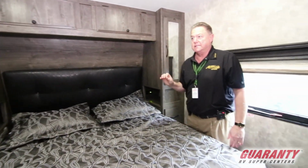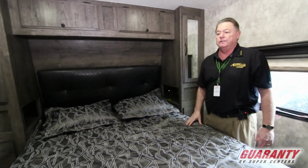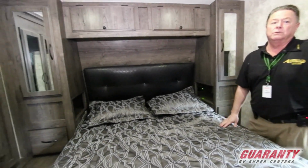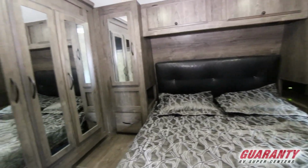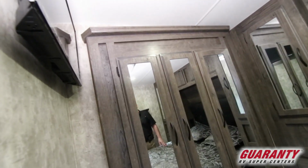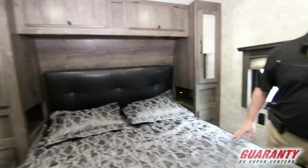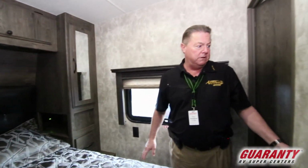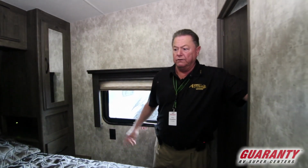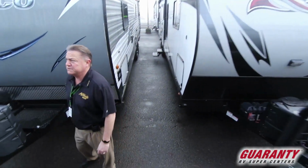This has the second slide, so we have the wardrobe slide that goes out in the bedroom. Does have the 5500 watt gen, so we also have 2 air conditioners. Another TV in the bedroom, so this particular model and trailer has 3 televisions. And it has the 160 watt solar on the roof as well. So as we pass around through here, you can see all the cabinetry next to the bed as well, coming out through the side aisle. This one has the frameless windows as well.